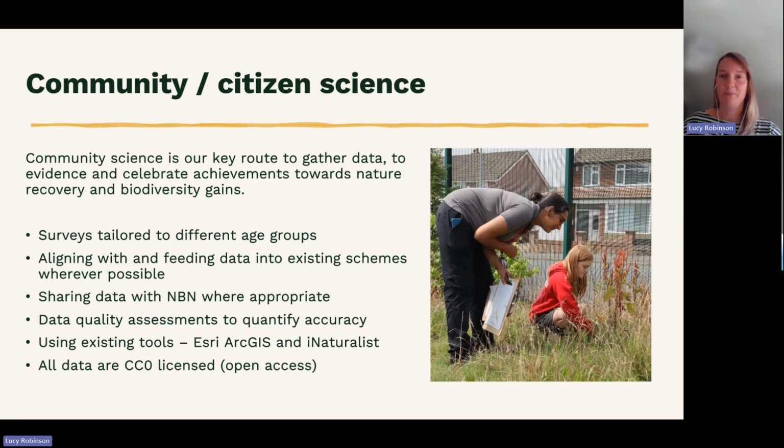Amongst our partners is the NBN Trust, so they're supporting us with ensuring that relevant data get shared and flow through normal biological recording and verification processes where it's relevant and appropriate to. And we're conducting our own data quality assessments as well to quantify the accuracy of the data that young people are gathering. We know, obviously, amongst the age range we're working with, young children in a nursery are not gathering robust scientific data, but certainly older children are. And so we're taking a kind of responsive approach to that.